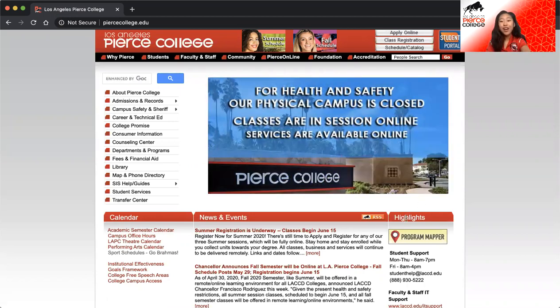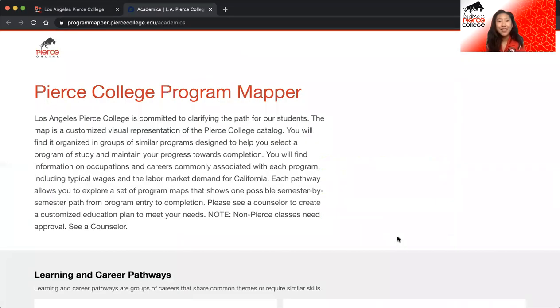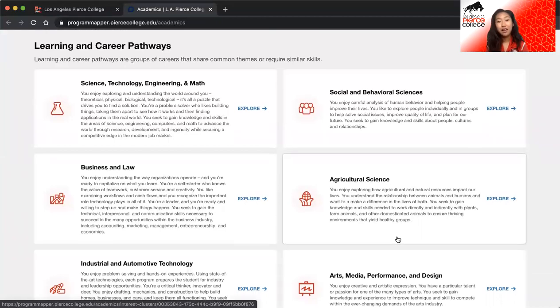So if you go to highlights, underneath it is a little button called the Program Mapper. If you click on it, it'll take you to the website. So what is the Program Mapper? It is basically a customized visual representation of the Pierce College catalog, and it's basically to clarify a path for you. If you scroll down, it'll take you to the learning and career pathways.